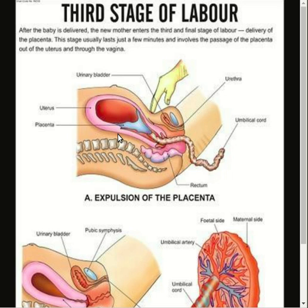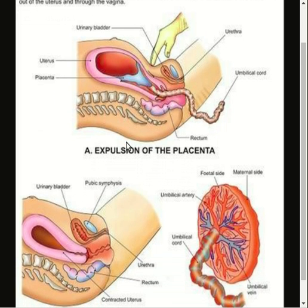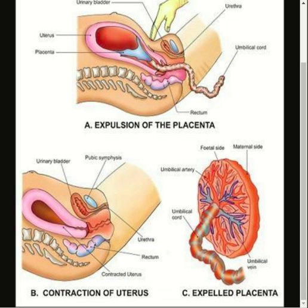It is then easily delivered through the vagina. Continued uterine contractions then reduce blood loss from the site of the placenta. During the placental stage or afterbirth, the placenta detaches from the uterus within 15 minutes after birth. Delivery of the placenta marks the beginning of the postpartum period, the period of approximately 6 weeks immediately following childbirth, during which the mother's body gradually returns to a non-pregnant state.